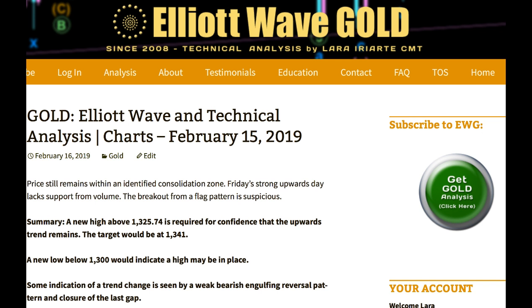The bottom line is gold remains range bound. We need to see a new high above 1325.74 before we can have confidence that the upward trend remains intact. If that happens, the target would now be at 1341.